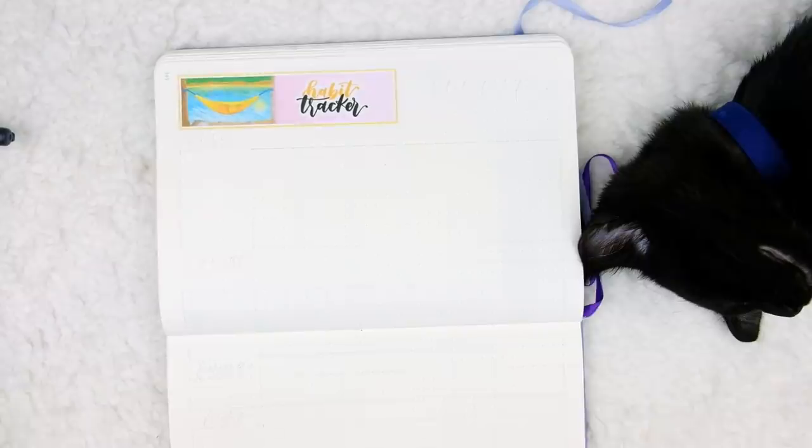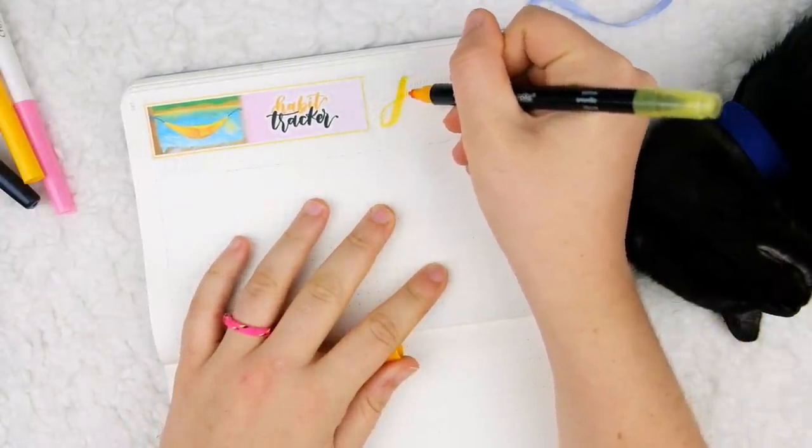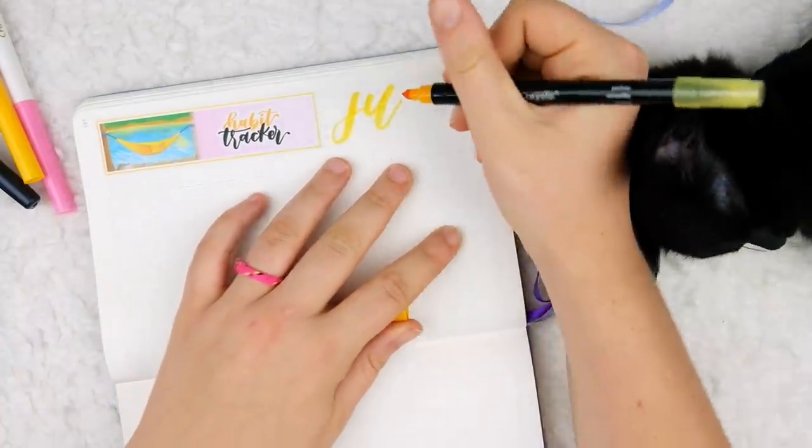So I'm using this pink hammock header at the top, as well as the habit tracker sticker from the kit, and then I'm using a golden yellow Crayola brush pen to write June on the right side of the header.